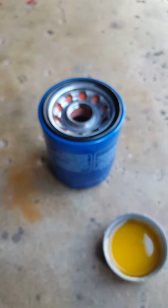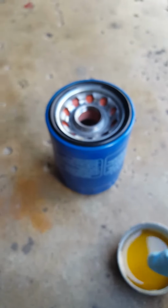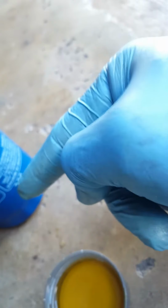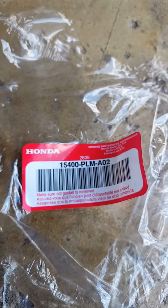Now I'm preparing my filter. What you have to do is take some oil and put it on your gasket to lubricate it. If you read all the instructions on it, you're gonna see that when you do that, the filter is gonna be way better for you, easier for you to turn when you're changing it. I use Honda stuff. You see here, Honda.